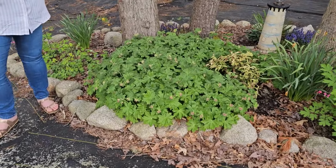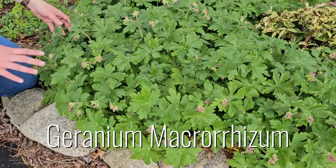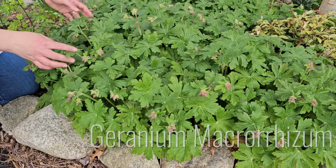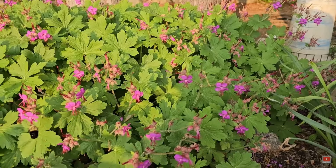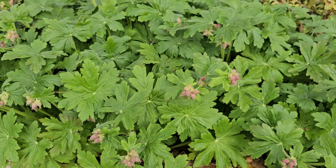Here in this woodland bed, I have a variety of geranium called Geranium macrorrhizum, and this also makes a wonderful ground cover. I've had this planted here for several years, and it's pretty well behaved. And if it ends up in any place that you don't want it, it's really easy to pull out. It also blooms. It's actually all budded up and getting ready to bloom here in May in my zone 6. The pollinators absolutely love these little sweet pink blooms, and it actually also has a fragrance, the foliage.